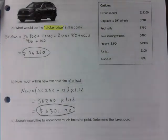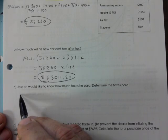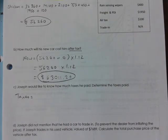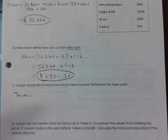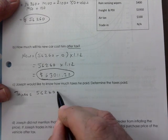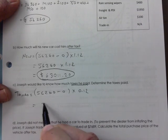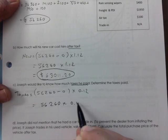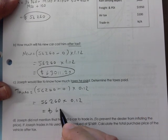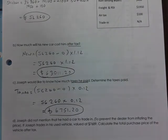That's including taxes. Joseph would like to know how much tax he paid. Determine the taxes paid. So you take the sticker price minus the trade-in, and you multiply that by the taxes only, 0.12. So it's 56,260 times 0.12, and that gives me $6,751.20.